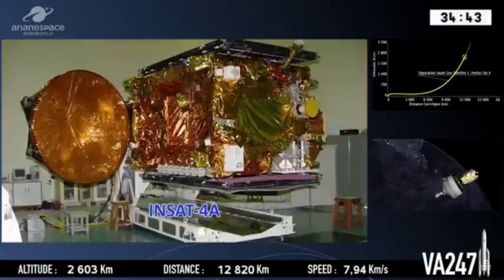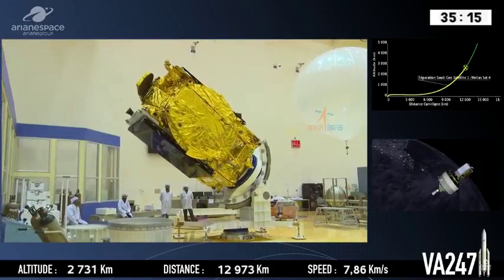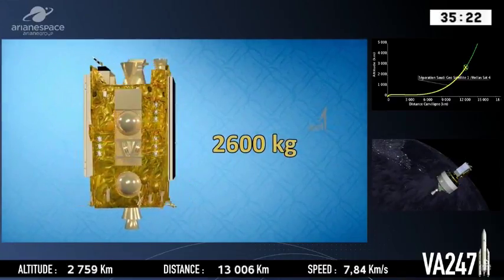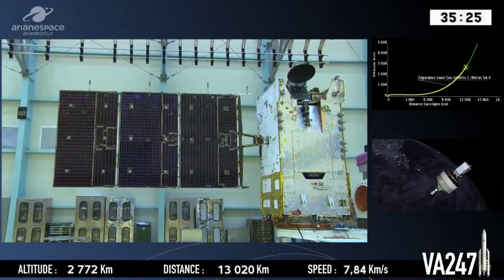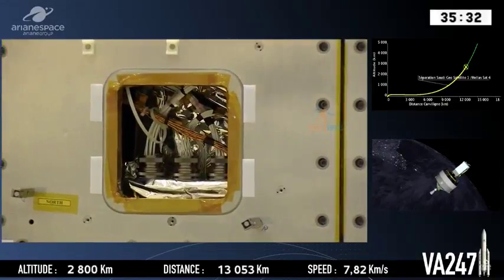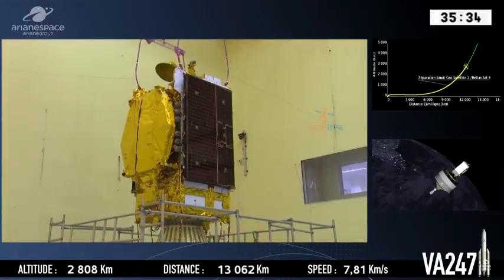GSAT-31 spacecraft is a high-power communication satellite with payloads in Ku band with an effective isotropic radiated power of 51.5 dBW. This spacecraft is a versatile one with unique configuration of providing flexible frequency segment and flexible coverage. The satellite is configured on ISRO's enhanced I2K bus and weighs around 2,600 kilograms at liftoff. Its power system comprises deployable solar arrays of three panels each with two 135 ampere hour lithium ion batteries supporting the spacecraft during eclipse conditions.